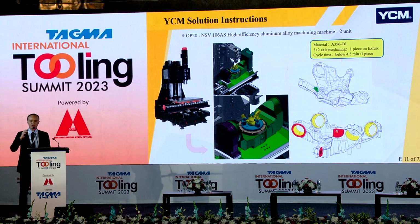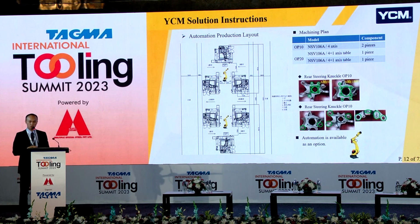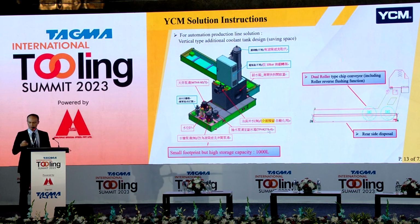But this is very challenging for us because carrying the fixtures and rotary tables is about 150 kilograms. And we have to drive a cutting speed, VC, of about 1,500 meters per minute, running continuously in a 22-hour automation production line. Due to a lot of engineering input, we succeeded and helped them change the complete production line. We also added automation solutions and chip conveyors.